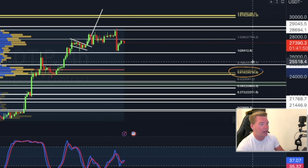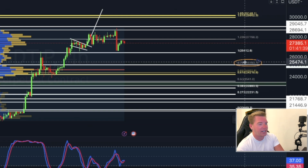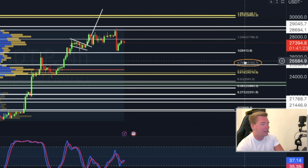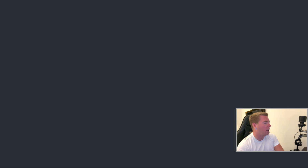But I believe that we will see already a strong reaction from the 0.786 level here on the Fibonacci levels, the 25,183 dollars price level. So I expect definitely there to see a strong bounce back to the upside. And then guys, that will be the moment where we go into altcoins.